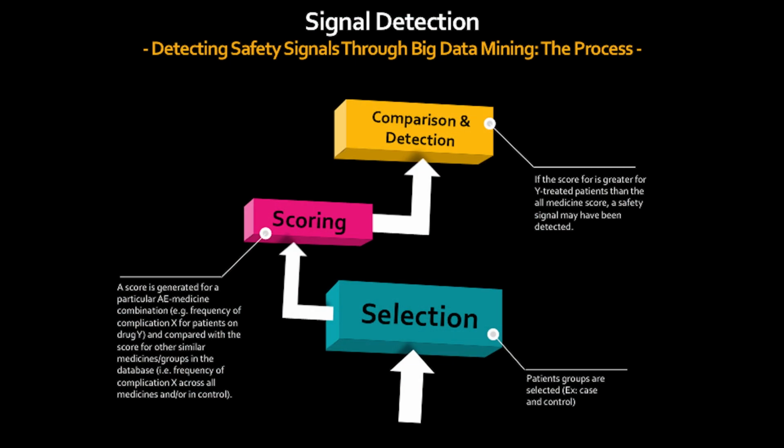And then comparison and detection. If the patients on therapy A had an incidence rate for a certain adverse effect, you know, stroke, heart attack, that's 2 or 3 times more likely than Group B, and the confidence intervals and statistics are high enough where we could deem this valid, then that is a potential safety signal which we're going to have to investigate further. So there's selection of patients, scoring, and comparison.